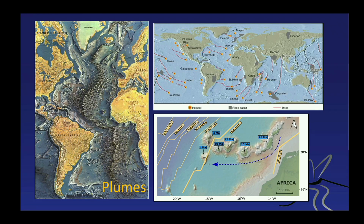And here I have a little map from the Canary Islands where we see the ocean magnetic anomalies. They're marked with ages. And here we have a plume track cutting across. So there is a stationary heat anomaly, and the plates are moving ever so slightly. This is like a Bunsen burner underneath a moving object. And it gives rise to these little island chains that we see also in the Atlantic. In the Pacific, the island chains are much more strung out because the plates are moving a lot faster. In the Atlantic, they're more clustered.